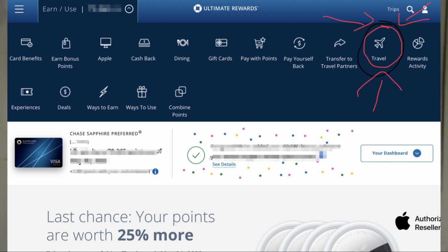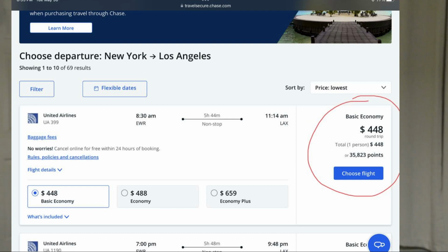There, I'm going to show you an example of a flight I looked up. Like I said, the points are different from my dining example, but just keep in mind the redemption basically. I found a flight, just grabbed the first flight, a domestic flight, and you can see it's a cash price of $448. That's what you pay out of pocket. And then below you'll see the points is 35,000 and change. So you either pay the points or you pay the cash.